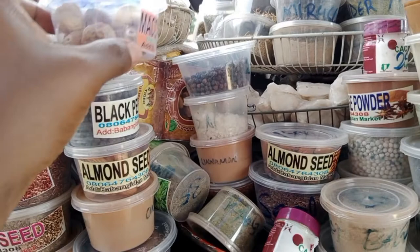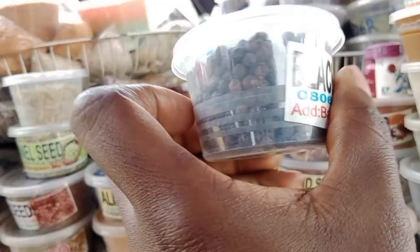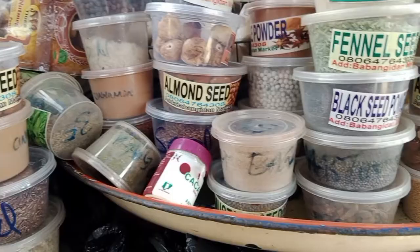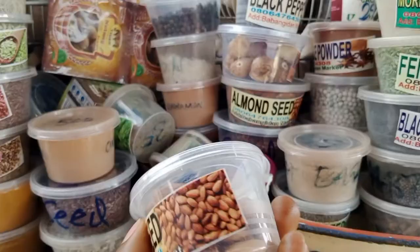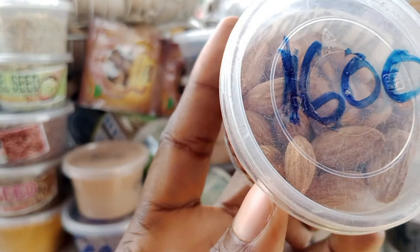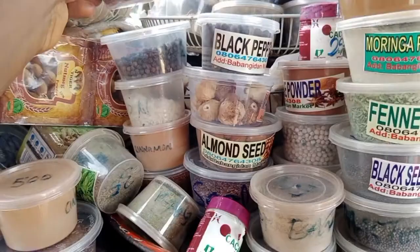This is black pepper. Okay, black pepper. I'm going to look for black seed. This is almond seed. Because you know things are very, very expensive now. The price has gone up. This is what I used to buy from him.